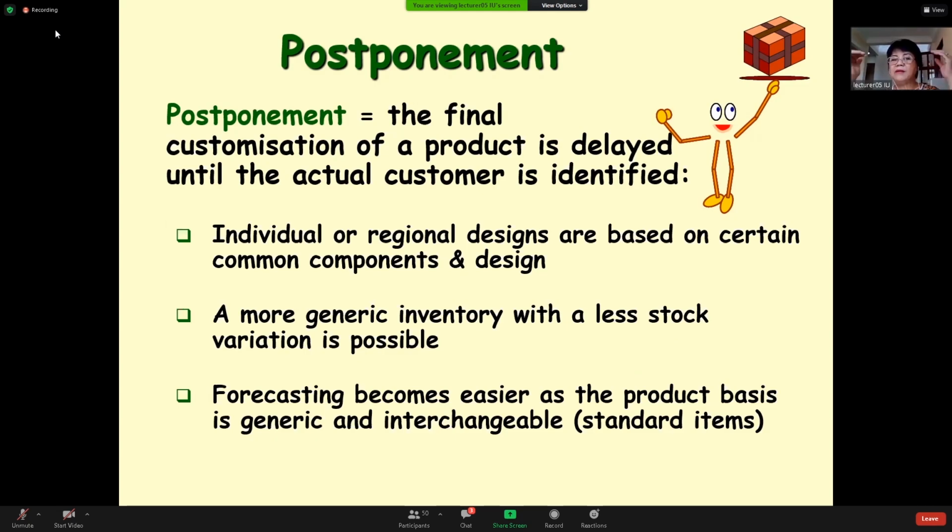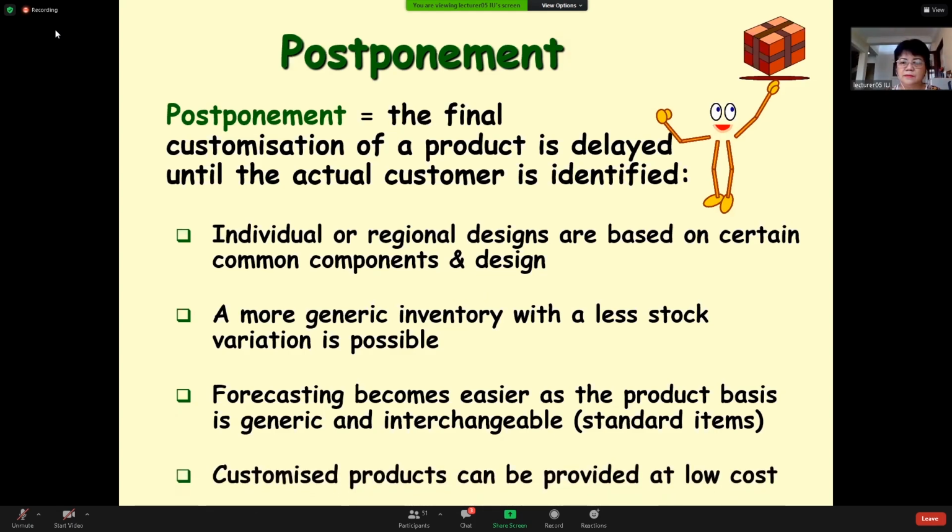That is, we have the component, but then we customize at the end when the final customer is identified. So that is the meaning of postponement. Focus factory, centralized inventory, and postponement: those are the approaches that we, as a supply chain, use to face the challenges. And with postponement, customized products can be provided at a low cost, just in time.